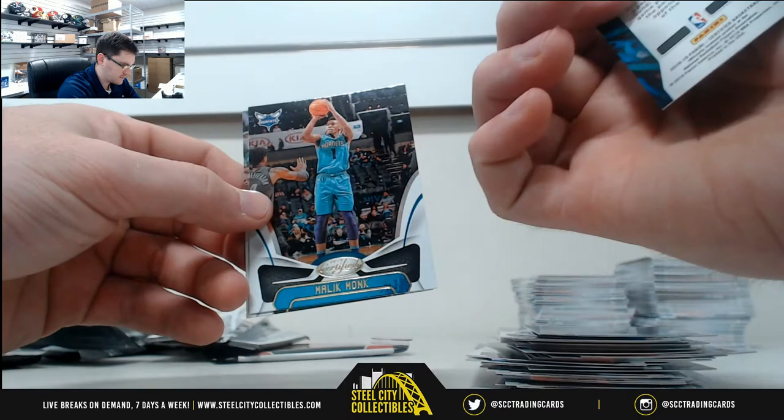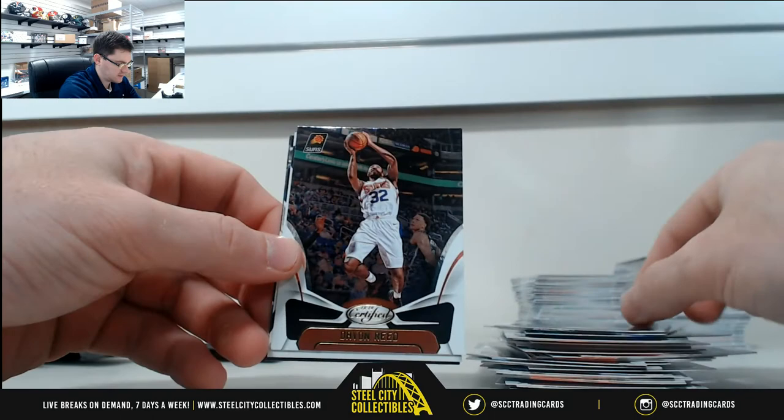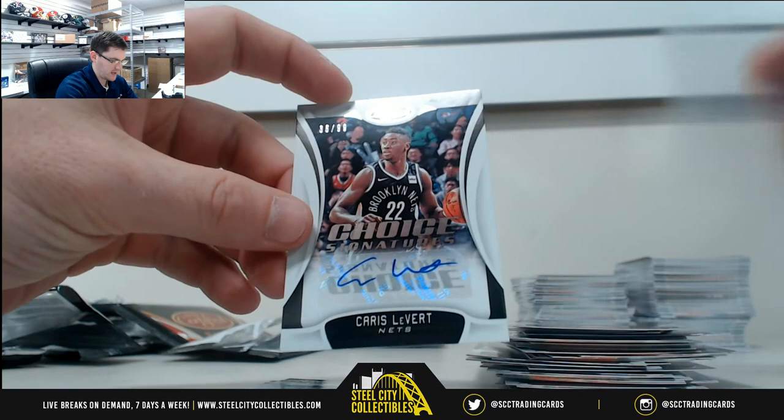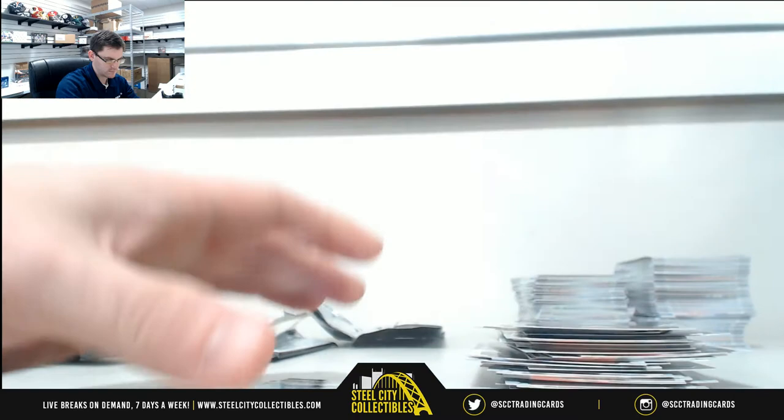Elie Okobo, Malik Monk, Khris Middleton, and our last pack, Donte DiVincenzo, Davon Reed, Caris LeVert of the Nets. It's out of 99. DeMar DeRozan, Spurs. Tyreke Evans.